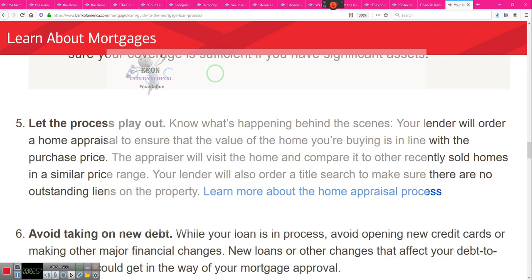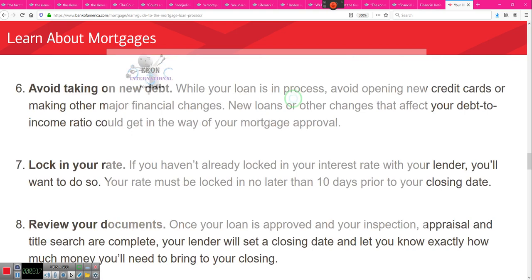Now, let the process play out. Now, why we got to let it play out? Know what's happening behind the scenes. Your lender will order a home appraisal to ensure that the value of the home you're buying is in line with the purchase price. The appraiser will visit the home and compare it to other recently sold homes in the neighborhood that are of a similar price. Your lender will also order a title search to make sure that there are no outstanding liens on the property because they don't want to pay those. They want to be first in line.